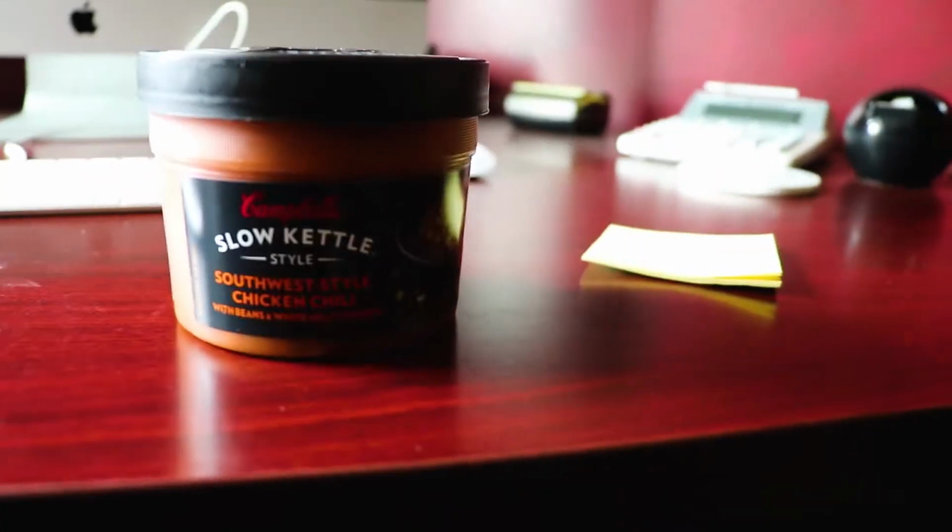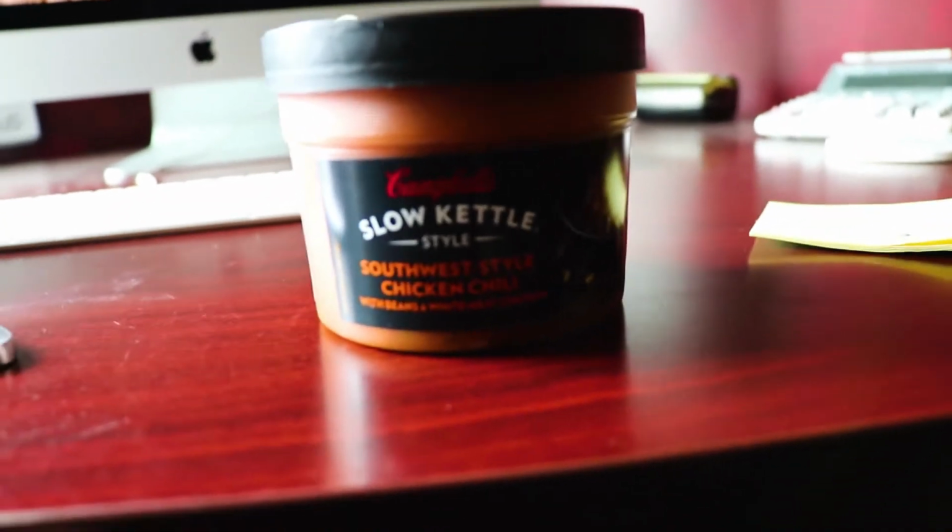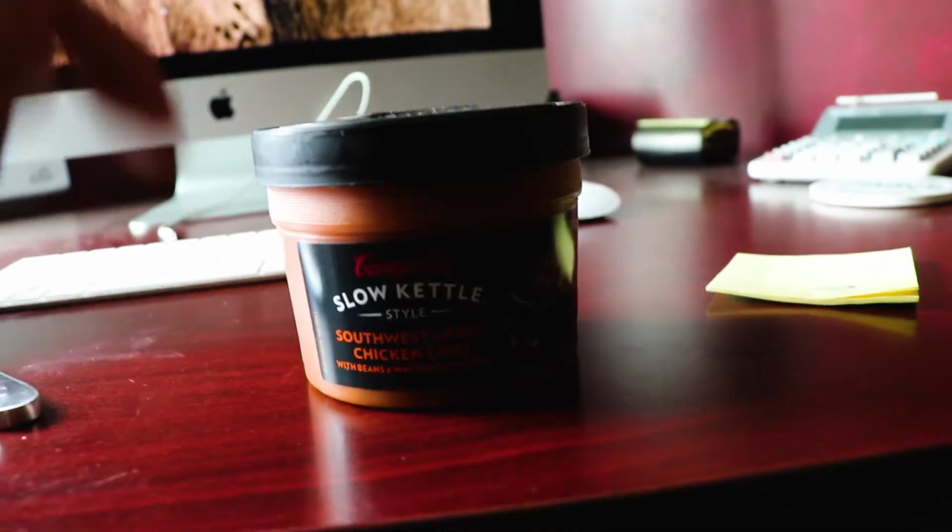It is June 19, 2018. It's a Tuesday today. Alright, so for breakfast, just having some of this slow kettle Southwest style chicken chili. It is by Campbell's, the brand.